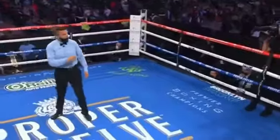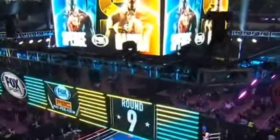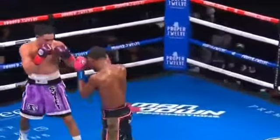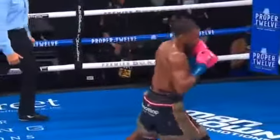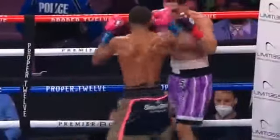I ask you, with the ref coming over and telling each corner that the other guy's got a cut, is that right? Well, what he's telling them is that it was caused by a punch, not a headbutt, so don't complain about it. It's a legal punch, the cut's not caused by a headbutt, basically.